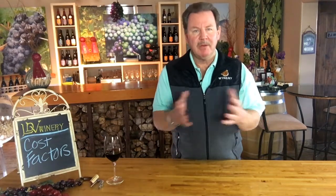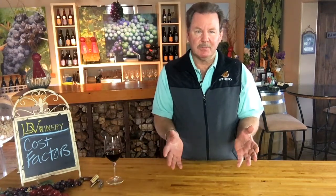Finally, we get down to the end of the line, the wine is finished, we have packaging costs. Bottles are expensive, glass is getting more expensive by the day. Also the labels and corks are expensive. We have almost $2 just in the packaging for each bottle of wine that we make. So that is not a cheap part of the equation either.